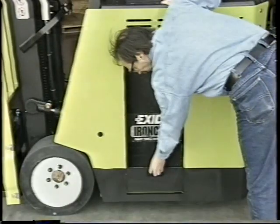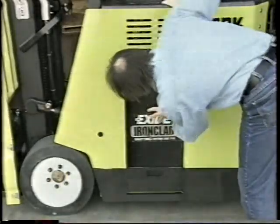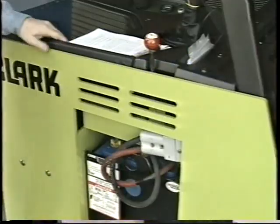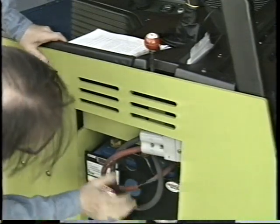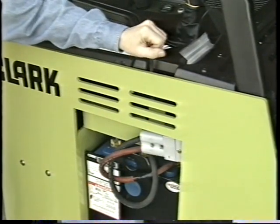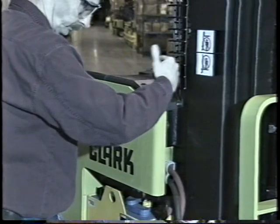Check to see that the battery retention plates are in place. The battery itself should be centered into the battery compartment with no more than 1/2 inch clearance in any direction. Check the condition of the battery connector. Look for frayed or loose cables. Try the battery disconnect lever. It should easily disengage the battery connector and fit firmly back into place. Make note on your daily checklist.